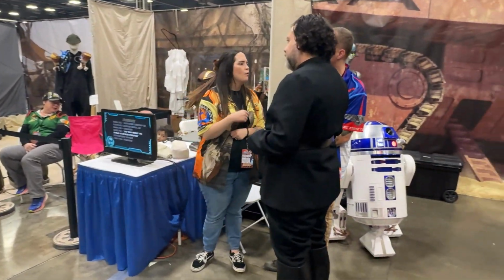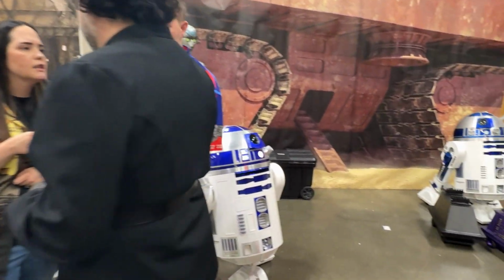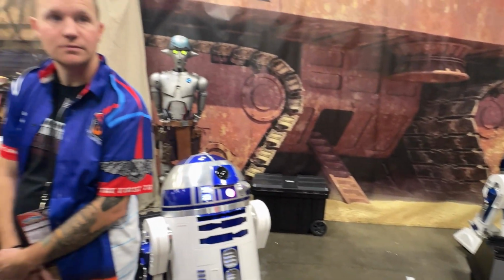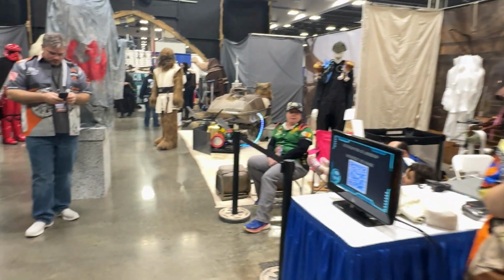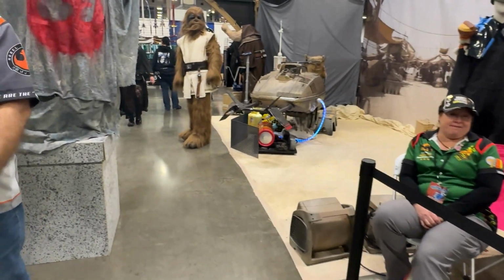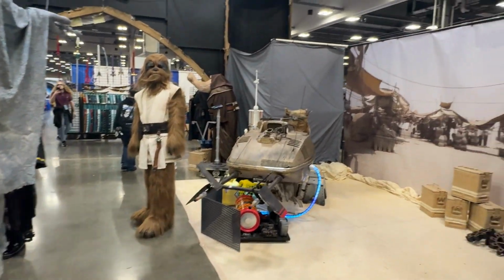Another group from West Virginia that is a part of the 501st Legion brought up their Han in Carbonite, which fit in with the vibe of the rest of our set. So we were really excited about that and had a great time adding that into our collection. We have our giant arch. I'll show.